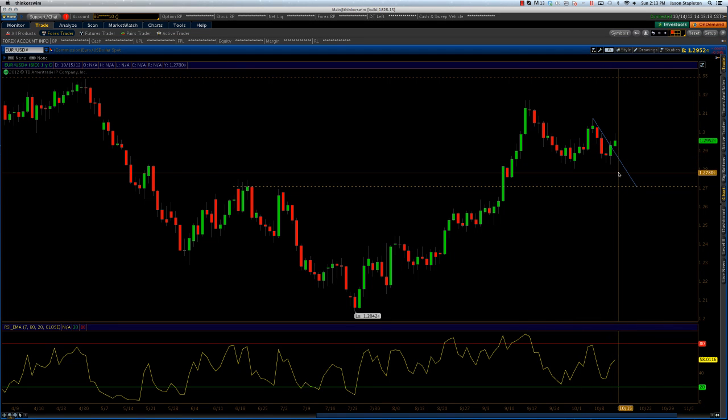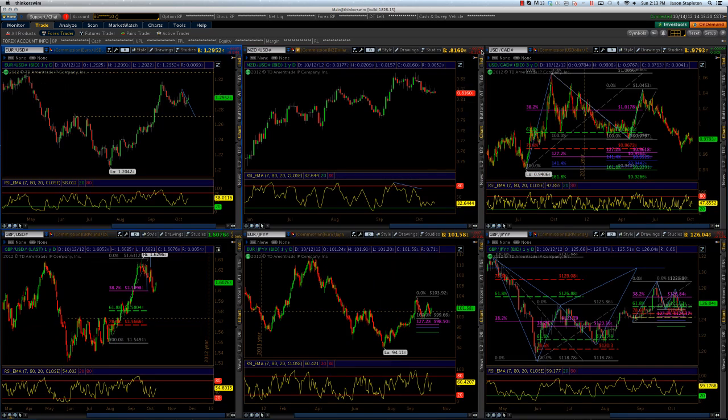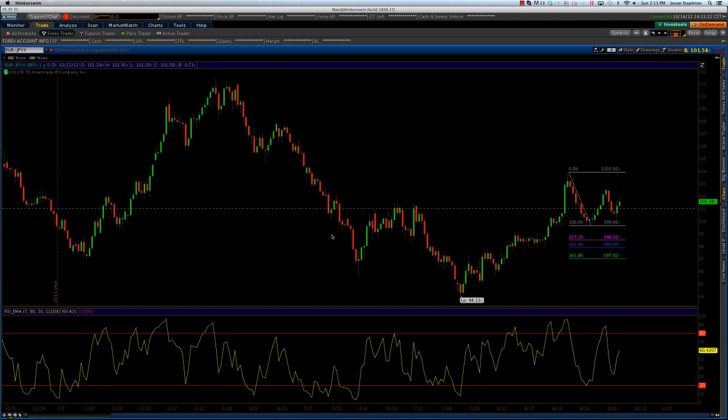We could get a nice downward momentum, and of course if the market breaks above the 130.75s level, that's going to negate that trade. So keep an eye out for that.